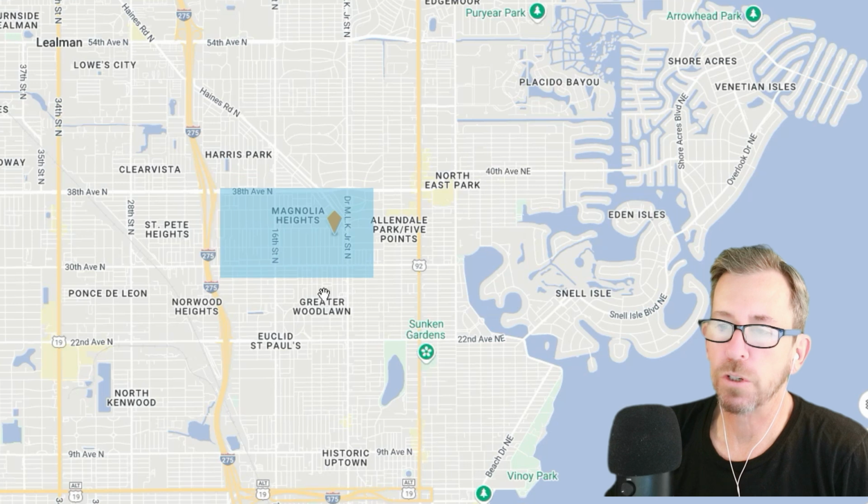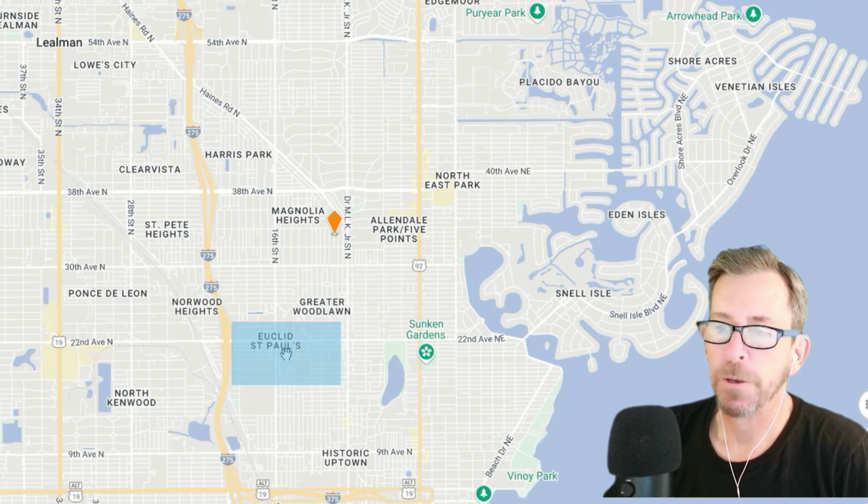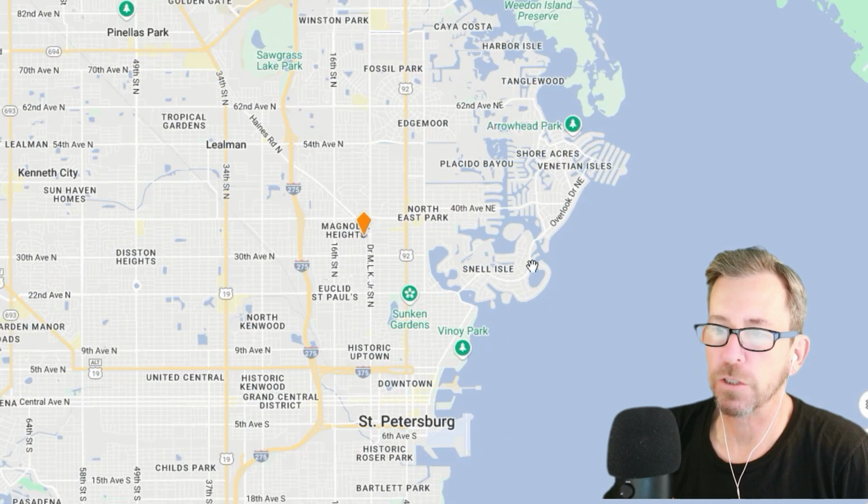Greater Woodlawn, which is an older neighborhood, a lot of colonial, like Dutch colonial type houses in there. In the 900s is not unusual in there, and even higher. And Euclid St. Paul is kind of the same. So you're adjacent to some really, really nice neighborhoods. And then St. Pete Heights is also undergoing a lot of renovations as well.